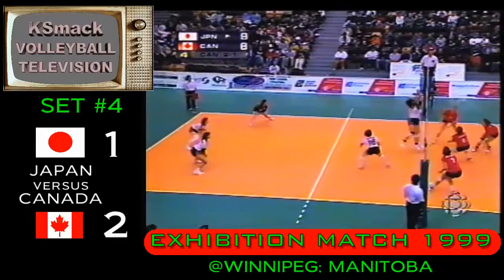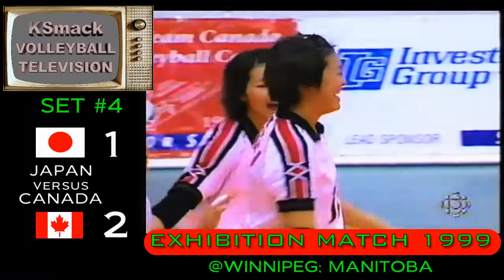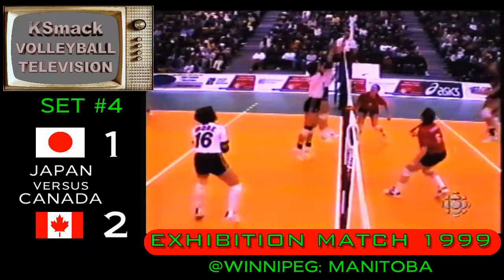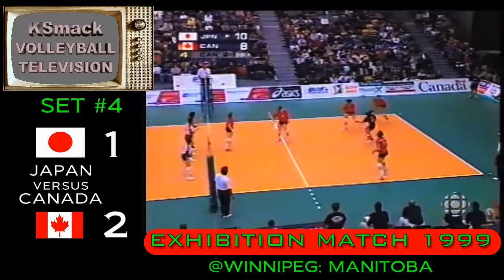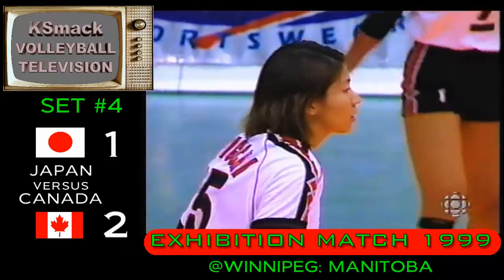Back set. Down the pipe. Good block that time by Suzuki. She can do it all. She sure can. And what you find in these matches is that one player decides to take on the other team. And that's the kind of leadership that you need on the court. 10 serving 8, and it's long. Point for Canada.